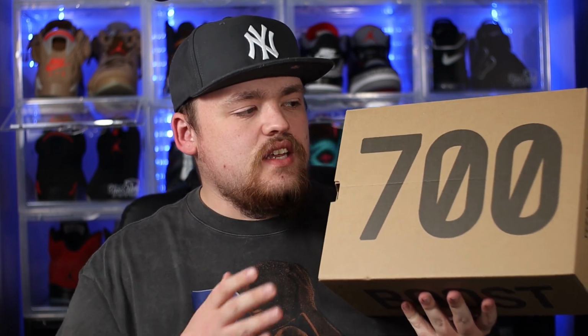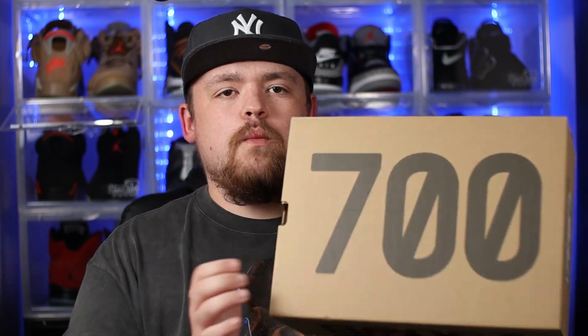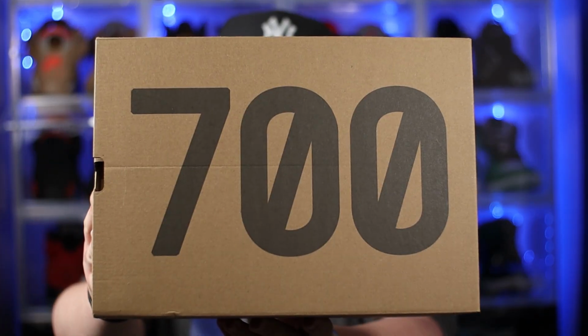Now, as you can see, we just get that pretty bog standard Yeezy cardboard box. Across the top, we do have that 700 branding, as you will be able to see. And then if we just take a quick look at the label, which reads Yeezy Boost 700, and this is a UK 9.5, which is my personal size.